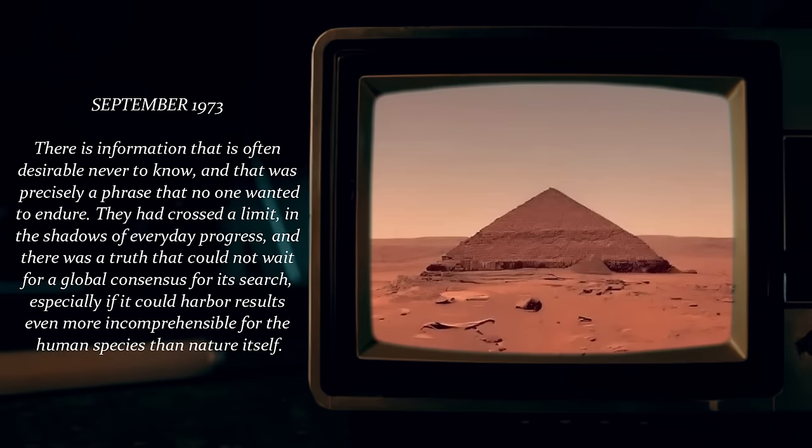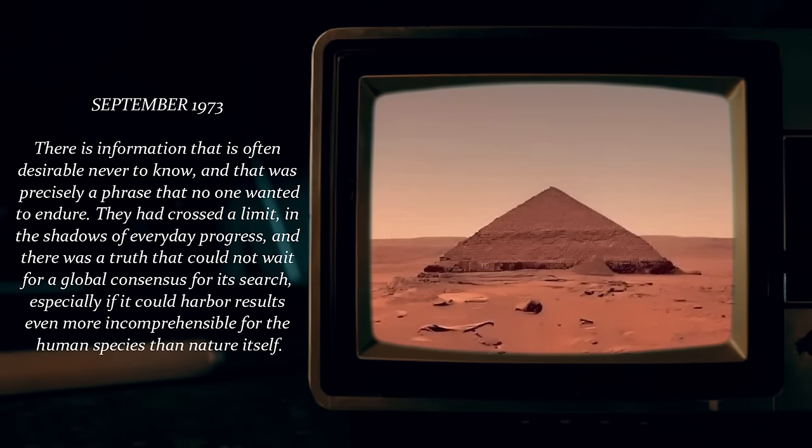September 1973. There is information that is often desirable never to know, and that was precisely a phrase that no one wanted to endure. They had crossed a limit, in the shadows of everyday progress, and there was a truth that could not wait for a global consensus for its search, especially if it could harbor results even more incomprehensible for the human species than nature itself.